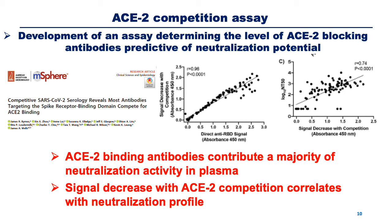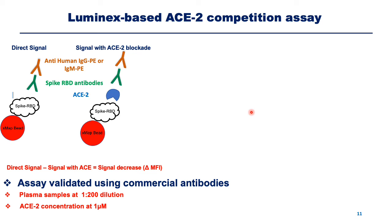Thereafter, we wanted to adapt our assay to be able to determine the level of ACE-2 blocking antibodies that will be predictive of neutralization potential. Basically, we are building on previous studies, which showed that ACE-2 blocking antibodies contribute to the majority of neutralization activity in plasma, and that signal decrease in the presence of ACE-2 correlates with neutralization potential. And so this is how our assay looks. You have a direct signal in the absence of ACE-2, and you have an indirect signal, the signal you get in the presence of ACE-2. So signal decrease will be the difference between the direct signal and the signal in the presence of ACE-2.